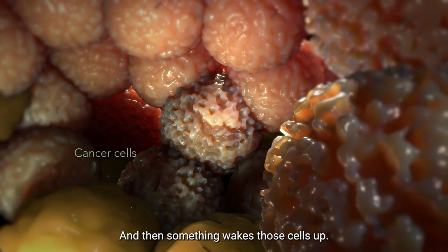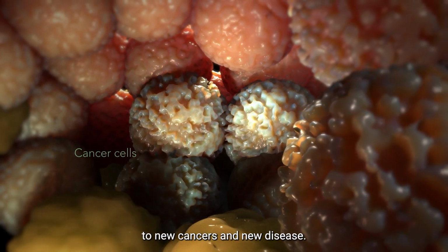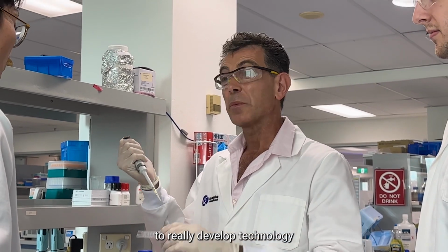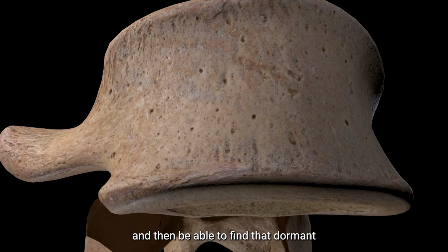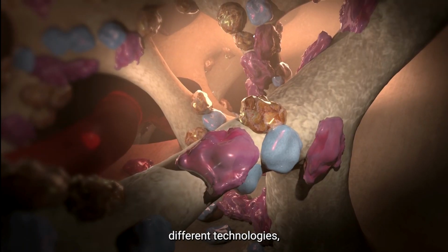And then something wakes those cells up, and once those cells have been woken up, they give rise to new cancers and new disease. So one of the challenges in the field has been an ability to actually find dormant cancer cells. So we were one of the first laboratories to really develop technology that would firstly allow us to identify a dormant tumour cell and then be able to find that dormant tumour cell deep inside the skeleton. And we've had to bring together different technologies.